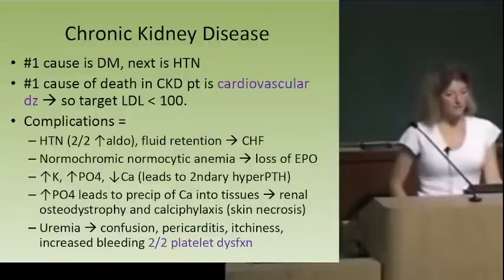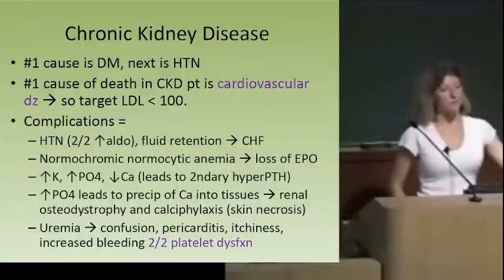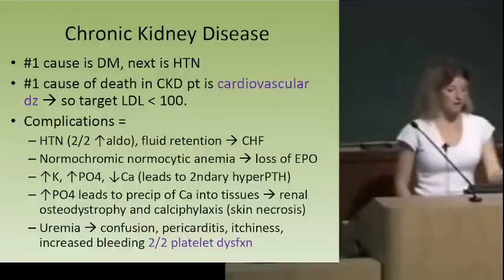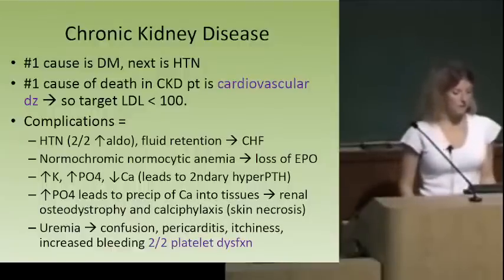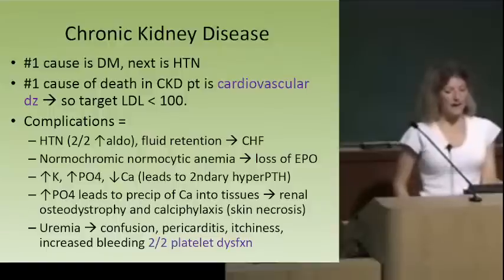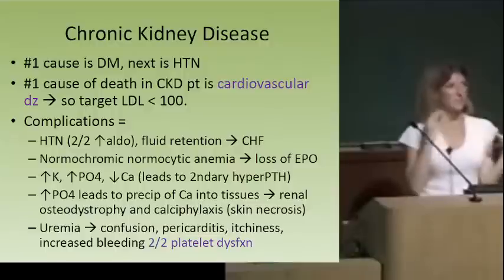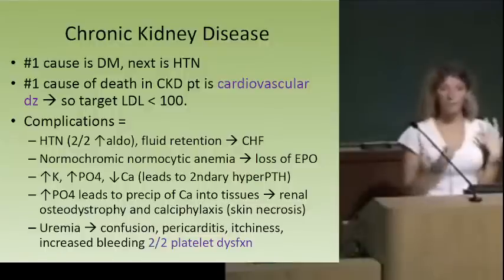There are electrolyte abnormalities you can see, high potassium, high phosphorus, and low calcium. And then you can get a secondary hyperparathyroidism. The low calcium, because of the kidney disease, tells the parathyroid gland to ramp up PTH. And then uremia, we talked about the symptoms of that. The other one I would add is bleeding after an operation. So that could show up on your surgery shelf or your medicine shelf. Uremia from chronic kidney disease causes the platelets not to clot properly, so they're at an increased risk of bleeding.